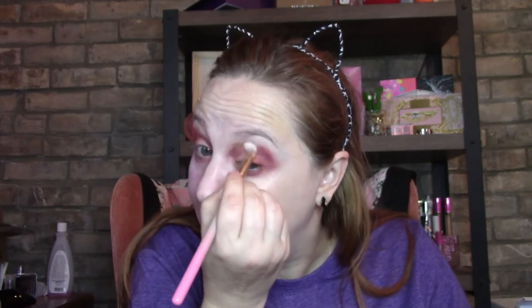So I'm making a bit of a mess here. I am going to get rid of the nice paper brush here. I'm going to take the Happy Glow, the Enhance. Whoa, was not expecting that.